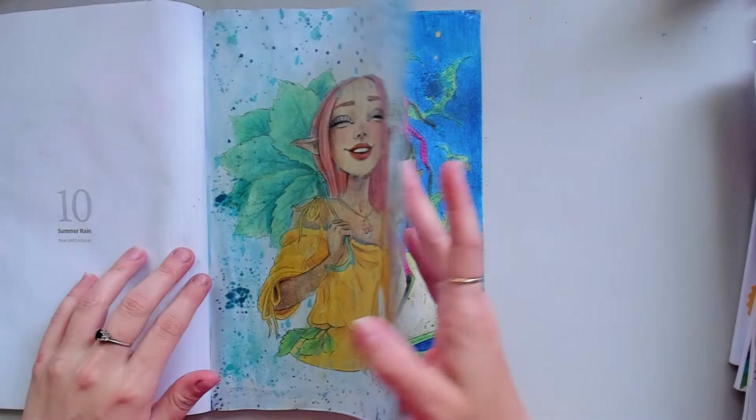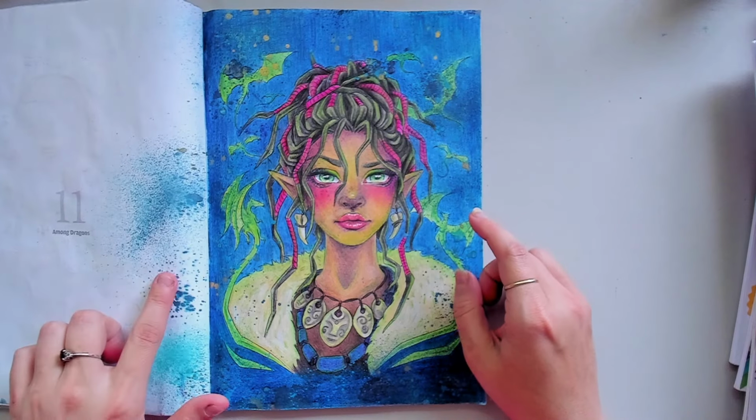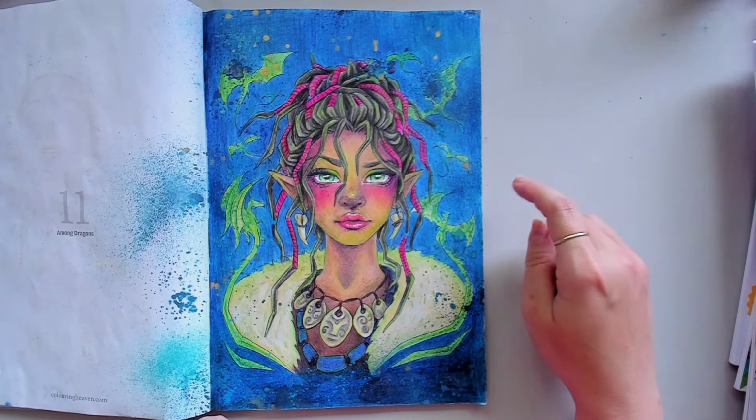This is when I got home and started experimenting a little bit more. And I did that because I had to cover up the shimmer spray that was from this page that overspilled, so it worked really well.